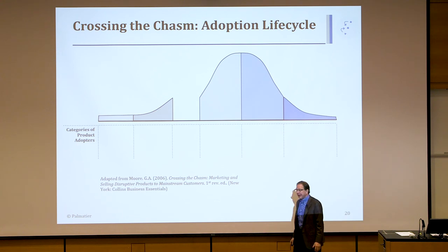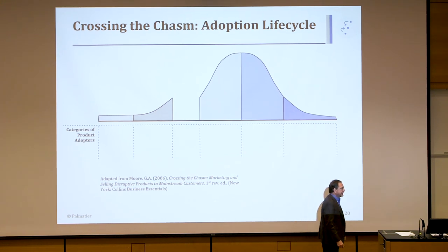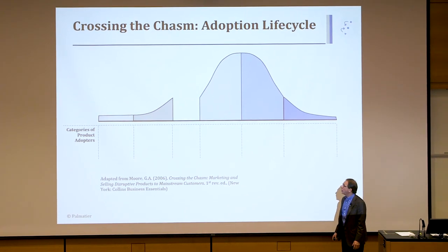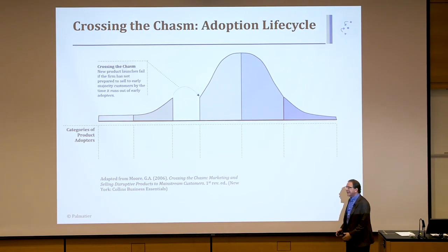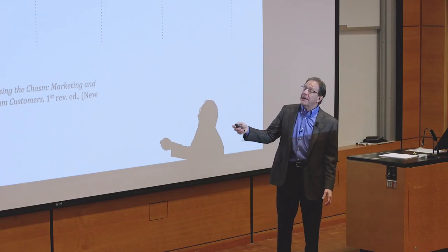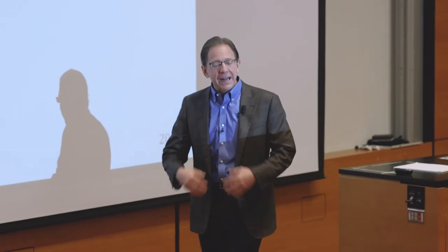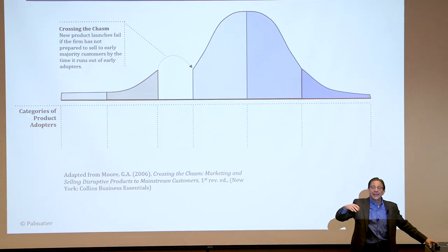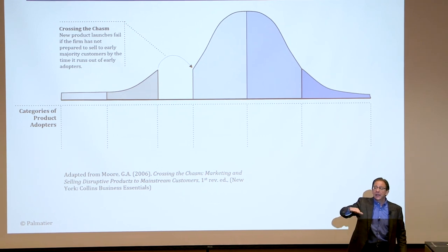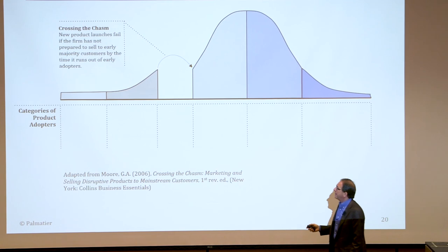Well, there's another thing that impacts how fast products diffuse. And this is in a book by Geoffrey Moore called Crossing the Chasm. Here's the chasm, this group. What he found, as a venture capitalist, is that a lot of new products would come out, and they would grow in sales, and they would be funding this new technology. It would grow in sales, and then all of a sudden it would drop off a cliff. This is what was happening.